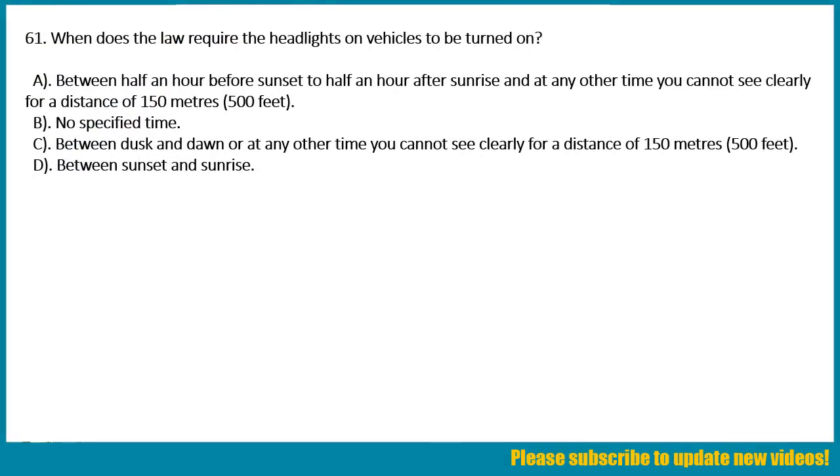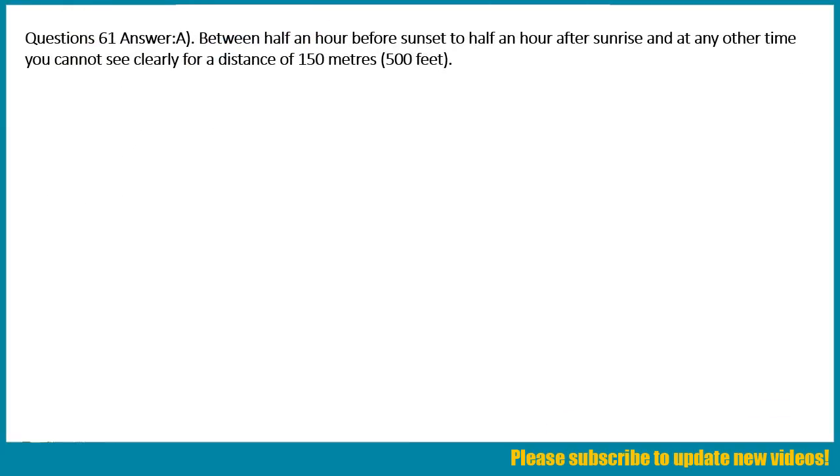Question 61. When does the law require the headlights on vehicles to be turned on? A. Between half an hour before sunset to half an hour after sunrise and at any other time you cannot see clearly for a distance of 150 meters, 500 feet. B. No specified time. C. Between dusk and dawn or at any other time you cannot see clearly for a distance of 150 meters, 500 feet. D. Between sunset and sunrise. Question 61. Answer A. Between half an hour before sunset to half an hour after sunrise and at any other time you cannot see clearly for a distance of 150 meters, 500 feet.